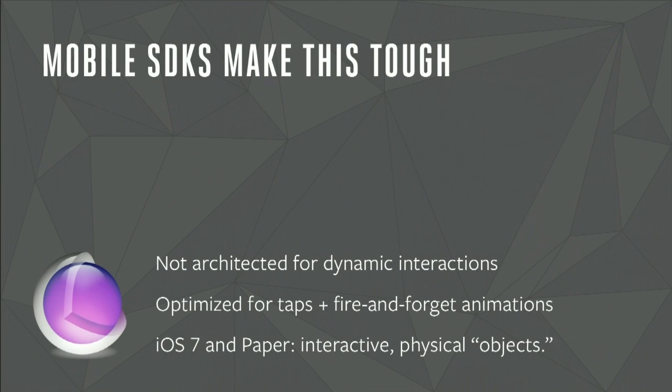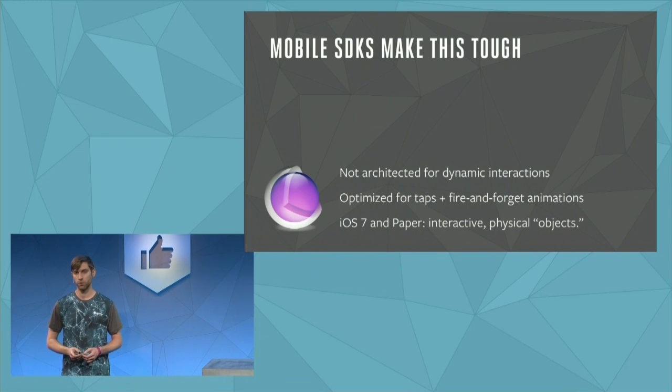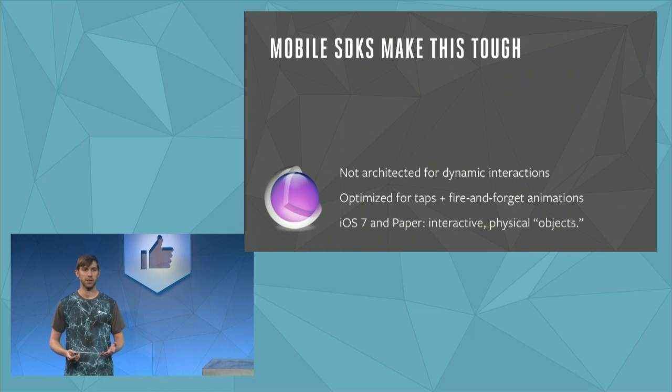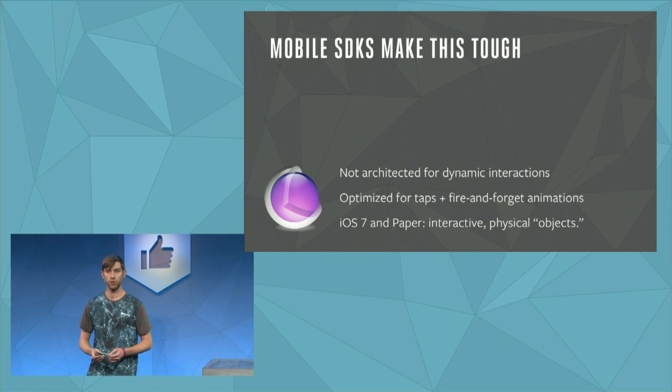Unfortunately, mobile SDKs make this really tough. They were not architected for this kind of thing, and in fact were very heavily optimized for individual tap gestures that then push a new view controller on the screen, and these type of animations that you can't interrupt, that are just to tell you about something that the app is doing, but they're not intended for your participation. They're just meant for you to watch.